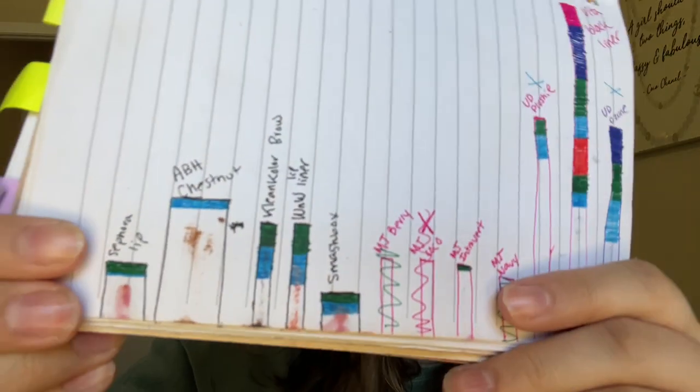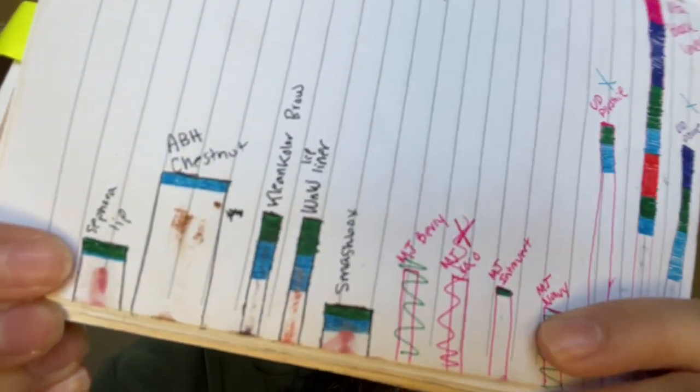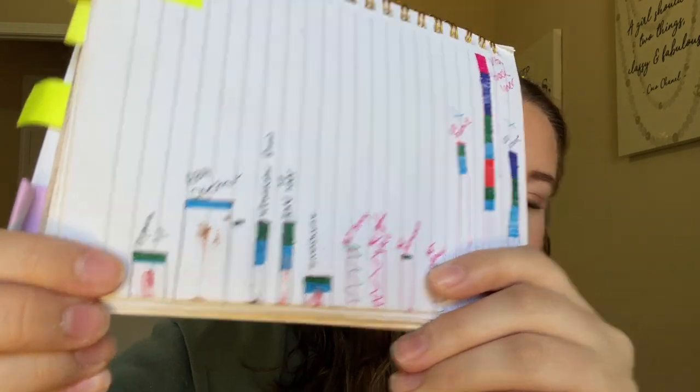So let's move over to lip products. First, we have my Sephora lipstick, and that is what it looks like. Not much progress on this guy. I think I only wore this a handful of times, maybe two times. And there's a tiny little sliver of blue that you guys won't even be able to see under the green, but it did barely go down.